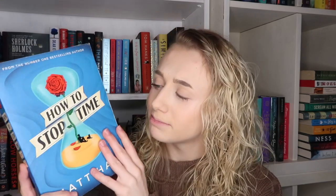The next one is, do you have a book with a clock on the cover? I don't think so. The answer to that one is a no, but I do have How to Stop Time by Matt Haig, and although this isn't a clock, it is a way of seeing how much time has passed, so I'm going to take half a point.